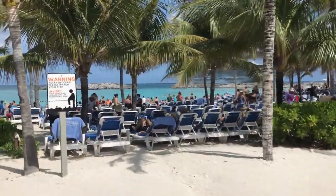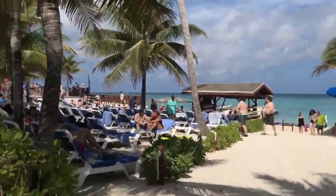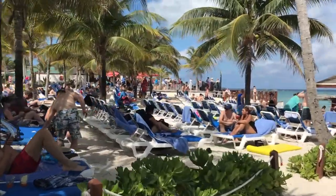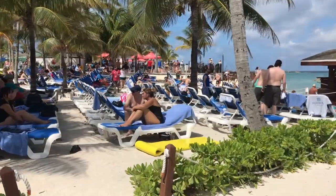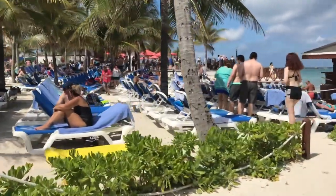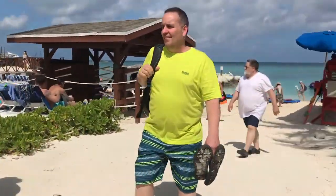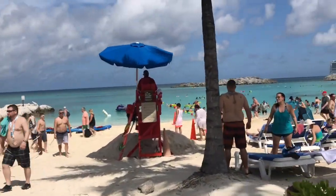So here's another beach area just down from where we set up shop. Looks like there's maybe a little bar over there. Something kind of raised up. Must be nice for a bar seating area or something, being able to see the water and not have people in front of you, being a little bit elevated. And a lifeguard. Safety first.